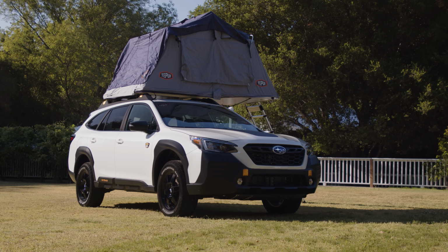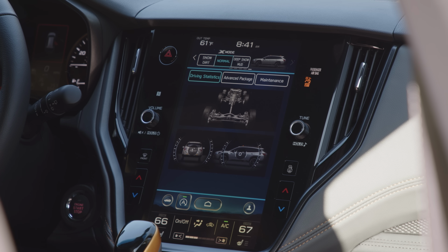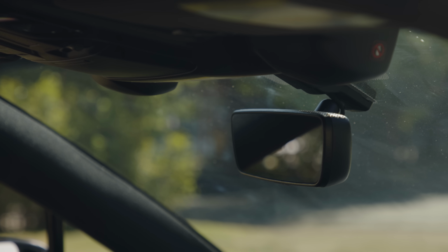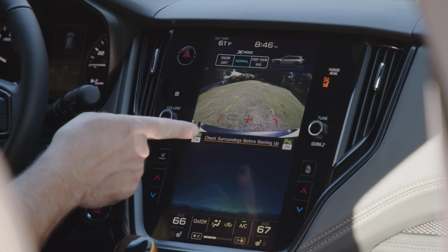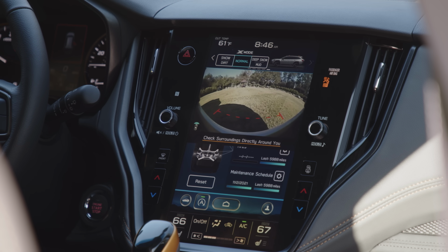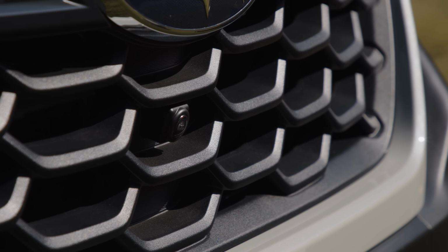As for this Outback Wilderness, it gets even more off-road data on the main display, which is a nice touch. In terms of active safety, all the greatest hits are here. Collision mitigation and adaptive cruise control with lane centering thanks to the eyesight system. Plus it has blind spot warnings and a rear camera with automatic braking. Unfortunately, both the backup and forward-facing cameras are the same low-resolution units as found on the Onyx XT.